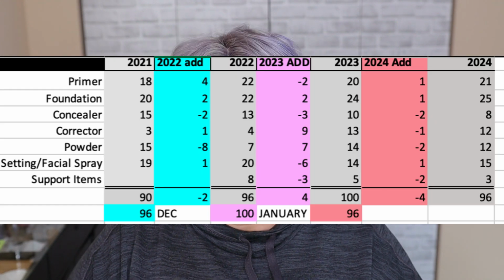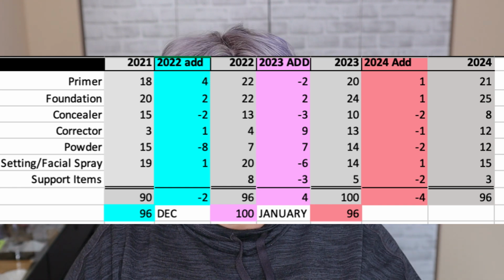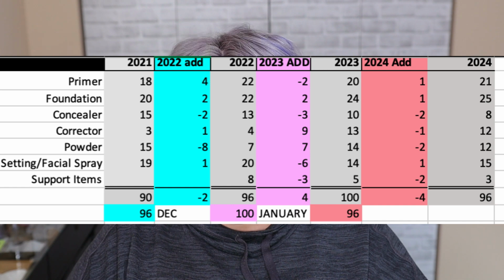This is down from the 100 items at the beginning of the year, so not nearly down as much as I would think it would be mid-year, but I also have a very large collection. I think a perfect place for this to be, honestly, is somewhere in the 75 realm. I don't need a ton of concealers. I also don't have a ton of concealers. I don't need as many correctors as I have in here. I could get rid of some of these foundations for sure. And those setting sprays, a lot of those setting sprays could probably go. I could definitely get this down to 75 if I do a more harsh declutter in this area.